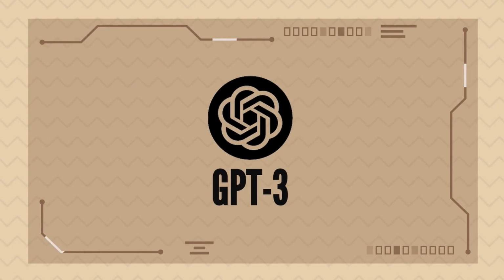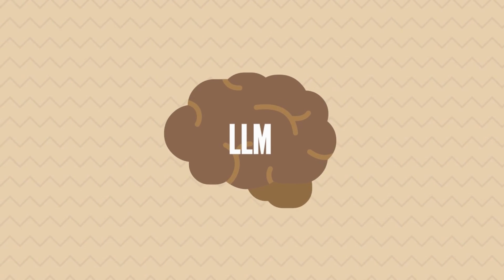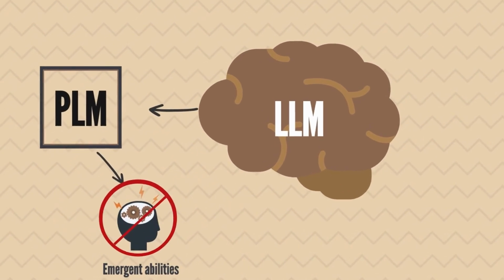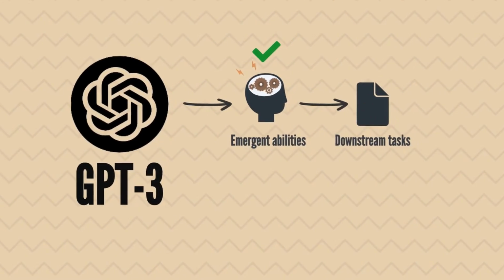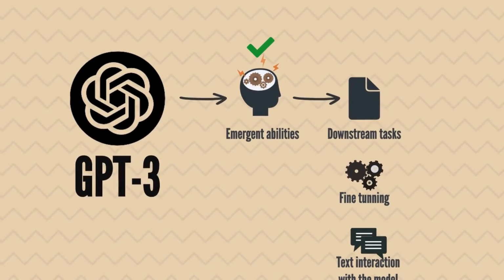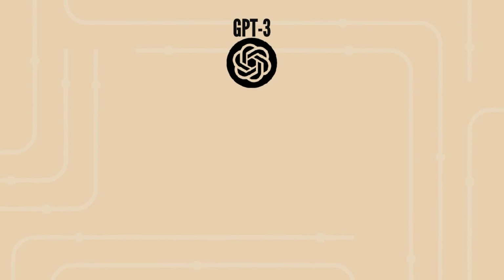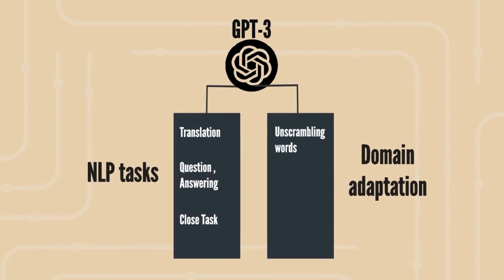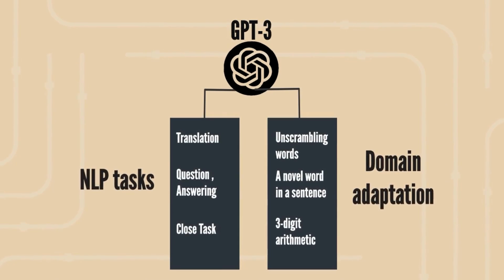GPT-3 is a pre-trained autoregressive language model with 175 billion parameters. It is widely considered the first LLM in that it not only is much larger than previous PLMs, but also for the first time demonstrates emergent abilities not observed in previous smaller PLMs. GPT-3 shows the emergent ability of in-context learning, meaning it can be applied to any downstream tasks without any gradient updates or fine-tuning, with tasks and few-shot demonstrations specified purely via text interaction with the model. GPT-3 achieved strong performance on many NLP tasks, including translation, question answering, and cloze tasks, as well as several requiring on-the-fly reasoning or domain adaptation, such as unscrambling words, using a novel word in a sentence, and three-digit arithmetic.